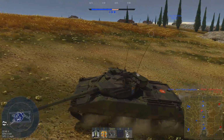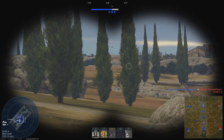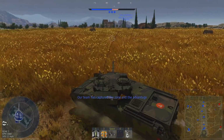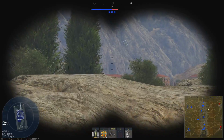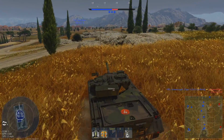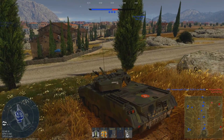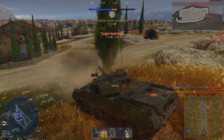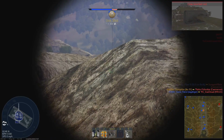Somebody's firing machine guns up here. Good job, guys. Oh. Narvin. Oh, God. Got him. Oh, my God. Their counter rushes are coming.